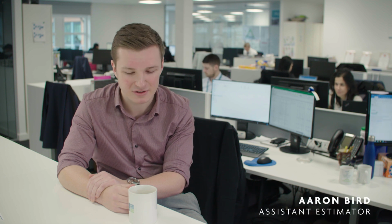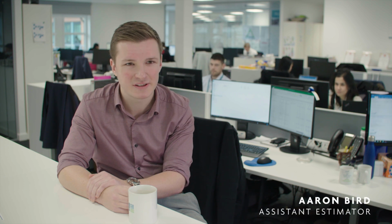A bit of a gamble moving here, because when I originally applied for Wates, I actually applied to work in the Manchester or Leeds office, and I got the phone call saying I got the job and it was going to be in a place called Leatherhead. I didn't have a clue where Leatherhead was. So I moved down in the end, took the job, and I wouldn't change it for the world now.